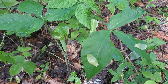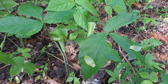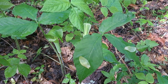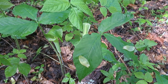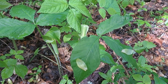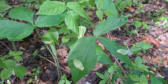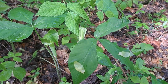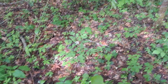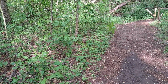But these are perennials. They do come back each year. And typically as it gets into the fall, they do produce these very red berries. But same thing, they are also toxic. It's something that you do not want to consume. Or if you do, you may get a really serious burning sensation. Okay. Give me just a second. I gotta walk a little bit.